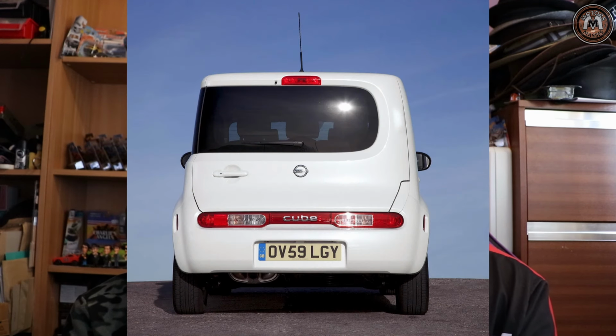Oh, yes, the car. Let's move on to the car. Right, let's look at the back end first. I mean, look at that. I'll tell you what it's like. It's like one of those strapless tops that women wear that's got one strap on one side and then it goes across here and then under the arm on the other side. That's what that looks like.